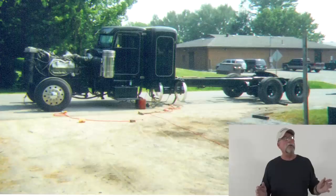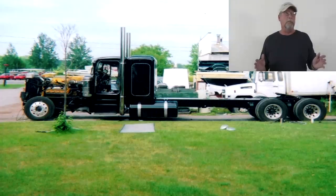Here she is out on the street with the bunk mounted now. Gives you an idea of the size the truck is. He's got to mount the hood yet, put on the fuel tanks, install the proper rear tires, but he's getting there. Here she is nearing completion, and it's starting to look pretty sharp.